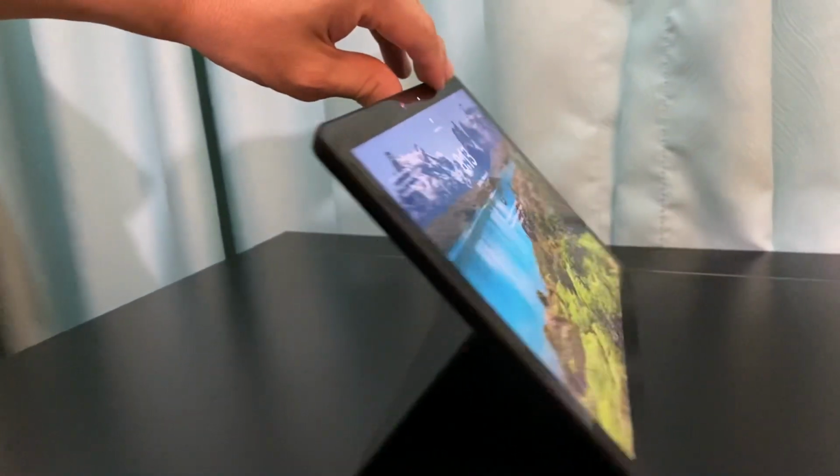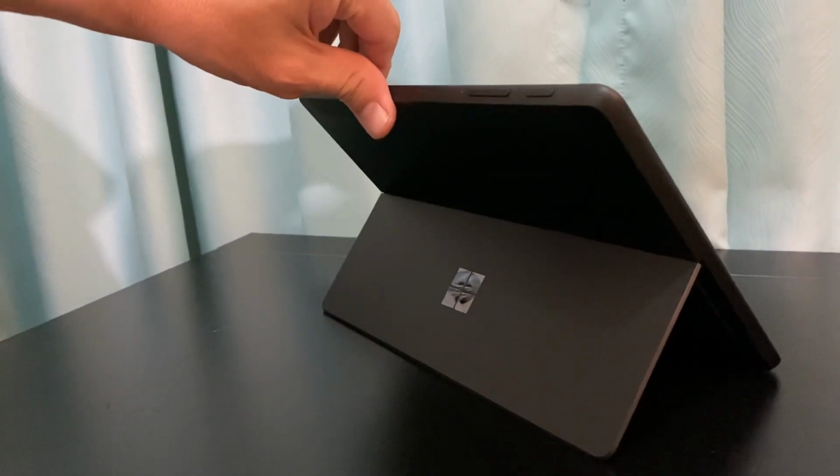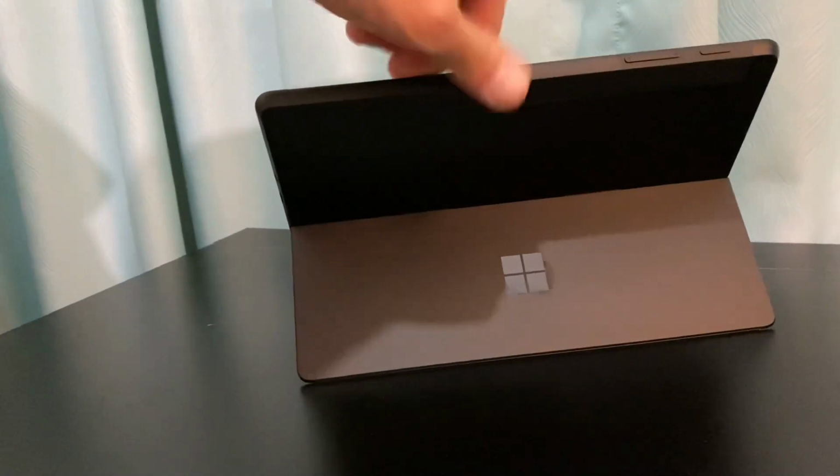Yeah, I wanted to compare two devices that I have here. The Microsoft Surface Go1, which I bought in 2018, and the Microsoft Surface Go3, which I bought a little bit less than a month ago.